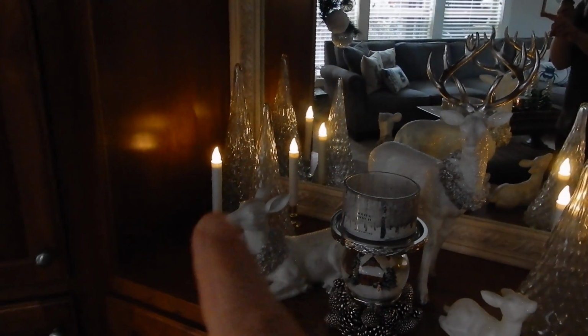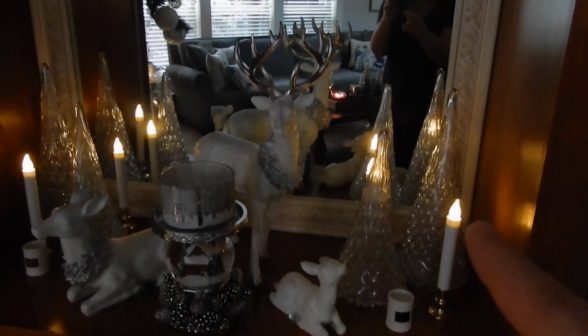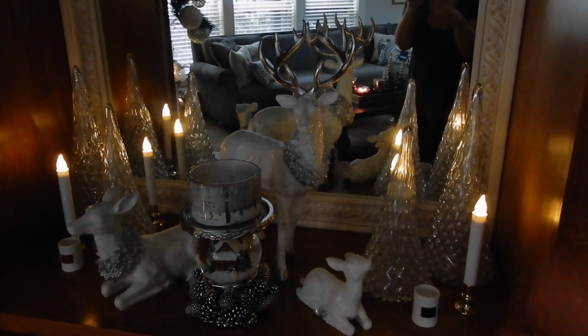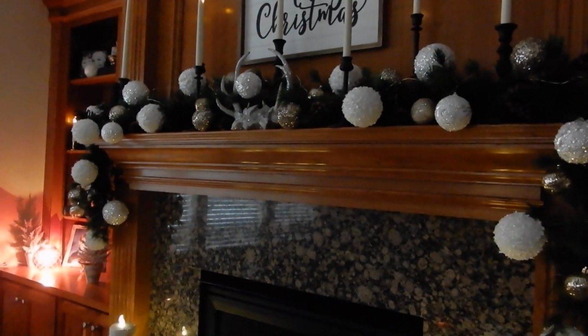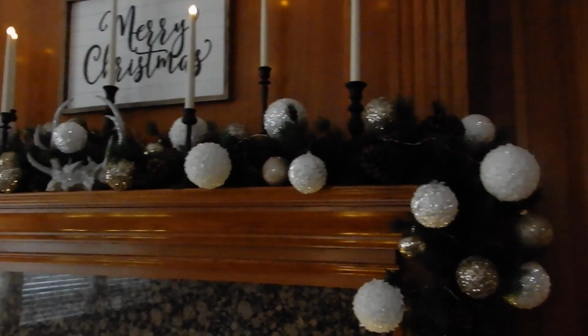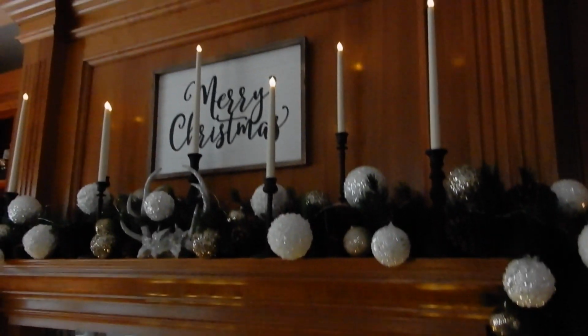These are some more of those LED candles. These are actually probably more for like a windowsill, but I just use them over here to bring a little bit more light in. Again, there's a garland across this mantle over here. This is also lit with the LED lights. You can see them there. I went with more of like a snowball and glitter theme for this one. Tried to go a little bit more rustic.